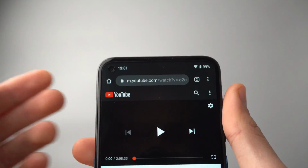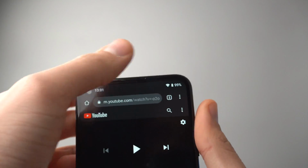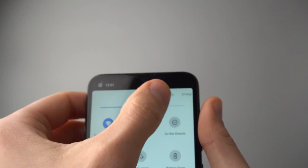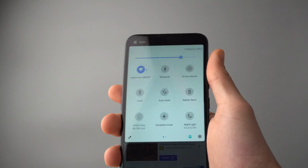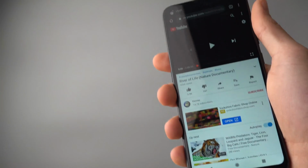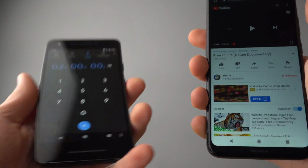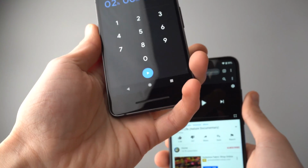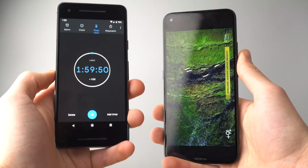We currently got battery at 100%, it's almost 100, and we are going to set the screen brightness to a normal level that you would use in everyday usage. Let's start with 2 hours of watching a YouTube video. We are going to set the timer. After 2 hours we'll see how much the battery life is left. And see you in around 2 hours.